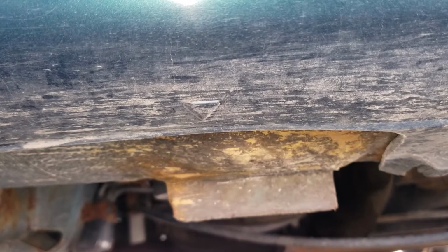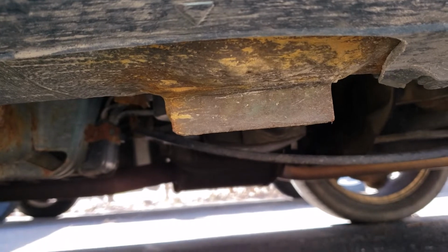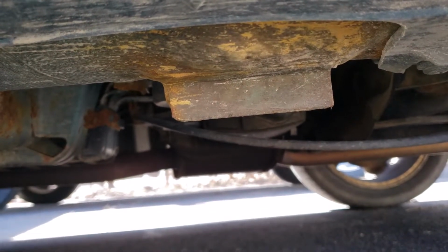So here's what it probably should look like. This is one of the rear ones. So you can see the little arrow indicating it's a lift point. And you can see that's a pretty stout looking lift point.